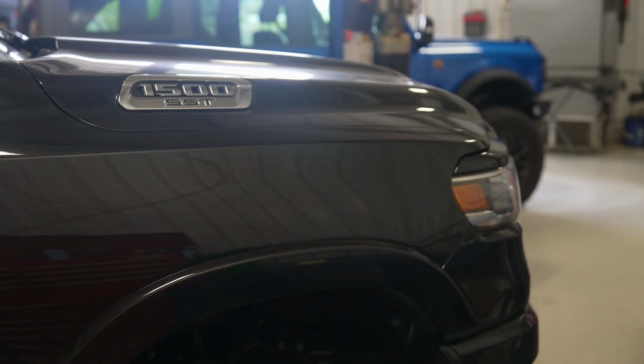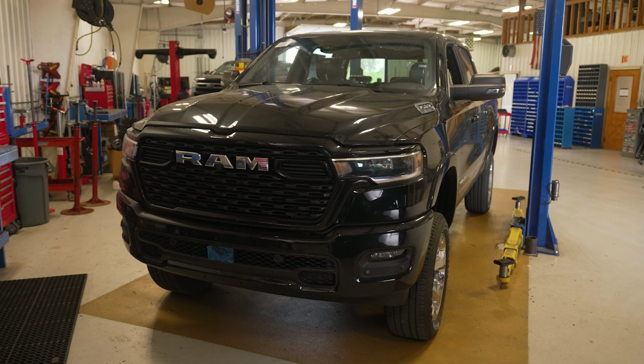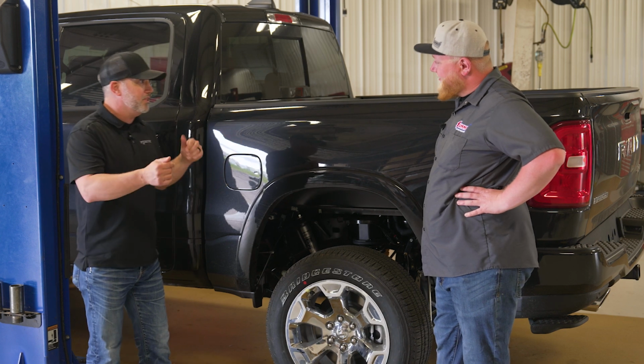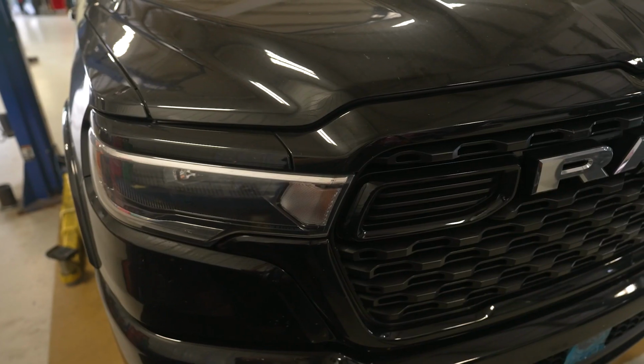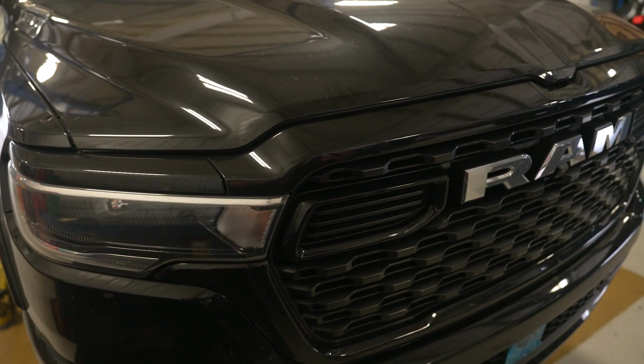So just walking around the shop, and we're checking out some cool stuff like this 2025 Ram that you guys are doing a bunch of work on too. Yeah, so it's a bit unassuming, right? Not a huge visual difference from the 2024, but this has got the new twin turbo straight six. Really cool, really exciting. And it's kind of throwing us a curveball. There's some things in the front knuckle that are very much different than the previous one.